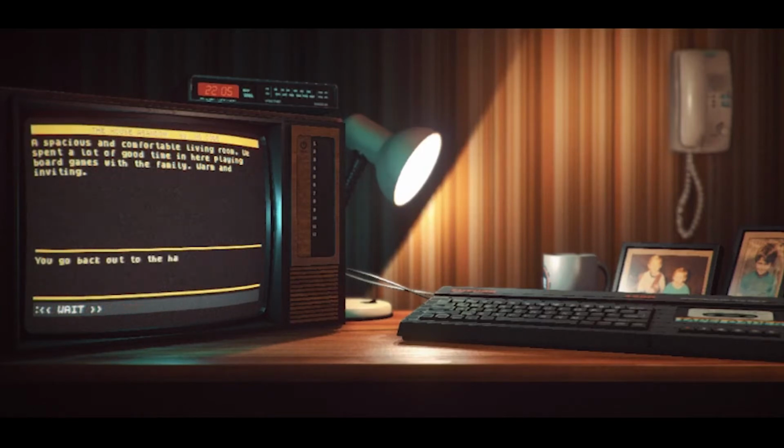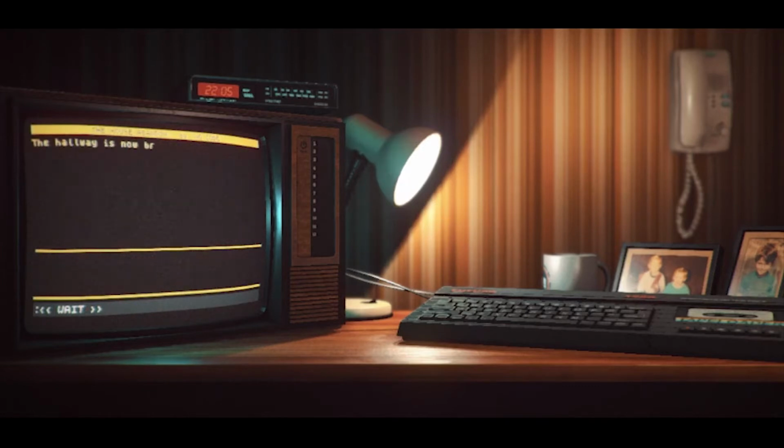You go back out to the hallway. Like, this is a horror game, so bad things are going to happen, and that makes me very, very, very worried. The hallway is now brightly lit. There's access to the kitchen and living room here, as well as a set of stairs. Go upstairs. And I love the background and the overall aesthetic of this game so far.